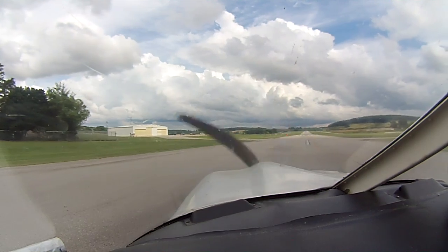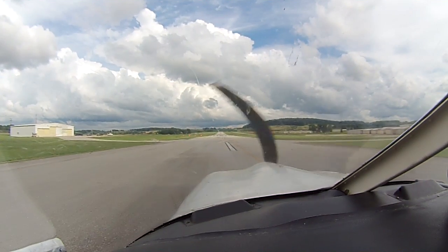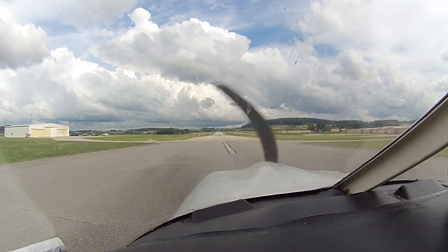However, let's switch fuel tanks for now. Okay, let's go ahead and switch to the right. Very good. I like your fuel management. The fuel pressure is green and the fuel pump is back on.